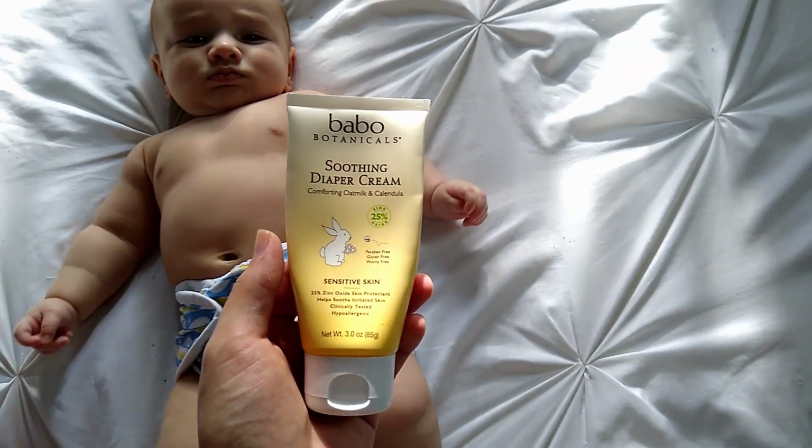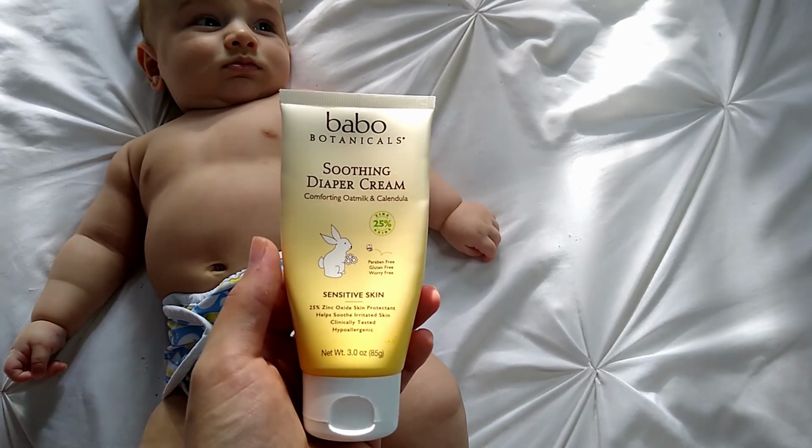Our next item under $50 is going to be diaper rash cream. You can make your own. I've done it before, but I have 4 kids and sometimes I just don't have time, and it's easier to have something on hand. The one I like, I believe it's called Babu or something. I'll link it below. I'll link everything below. That one always works for us.